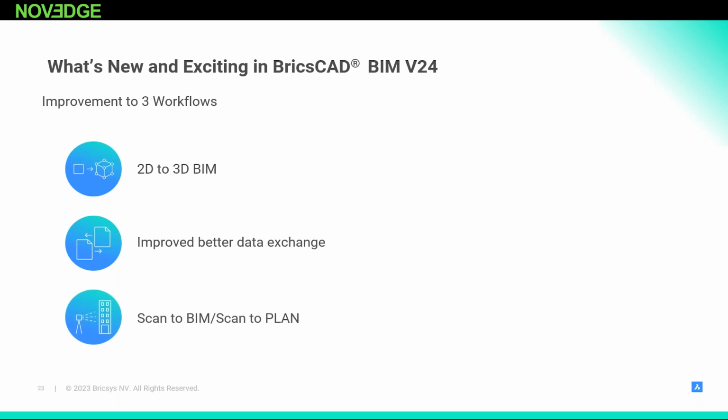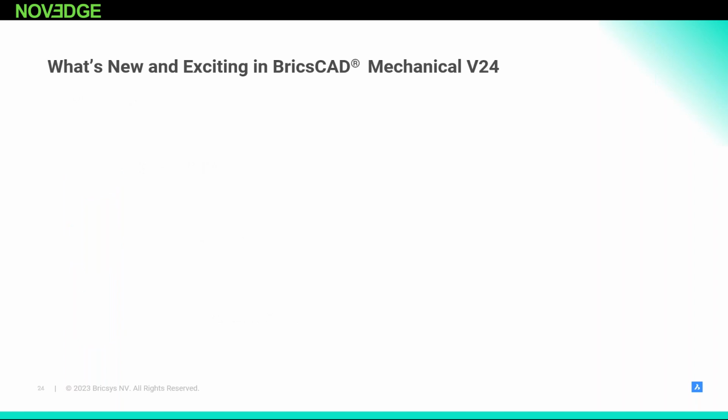Quicker and easier scan to plan, scan to BIM workflow with new point cloud features such as Point Cloud Classify, the extended and improved modeling tools, and we've also streamlined modeling with point cloud detection options and convert BIM models to 2D documentation.